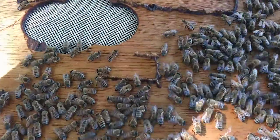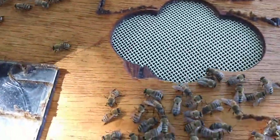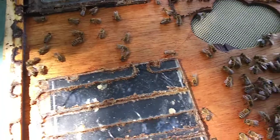And you can see where they've built up rows of propolis around where the beetle blasters are. So what they do is they'll corral them into the area. Then they can't get out. They've only got one way to go, back into the beetle blasters. And so that's where that's at.